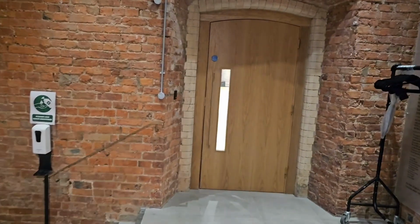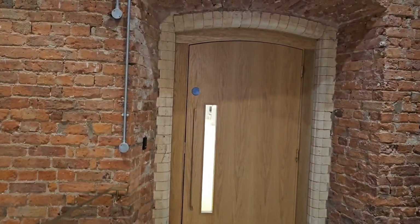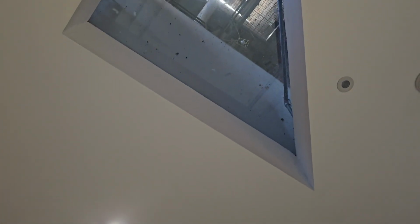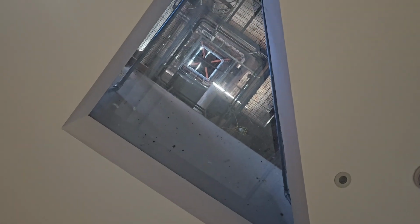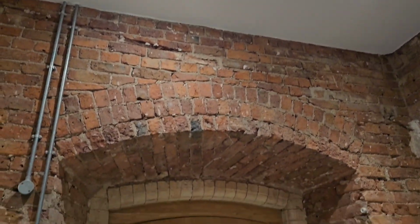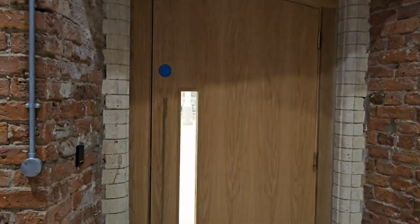All right, now we are in the original structure, but before we go into the space, let's look up. Oh my God, look at that, y'all. So we were right under the steeple. I begged for us to go up there, but I was told that the insurance won't allow it. But I promise if they let me up, I promise I won't tell. We'll see.